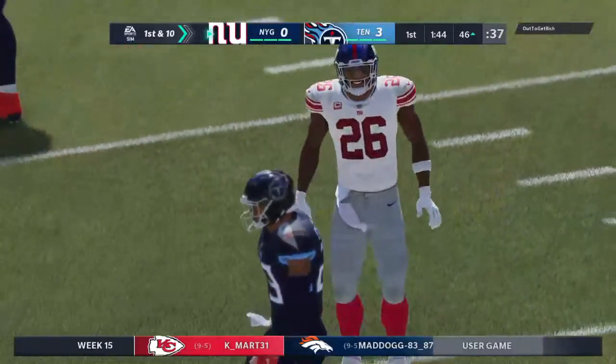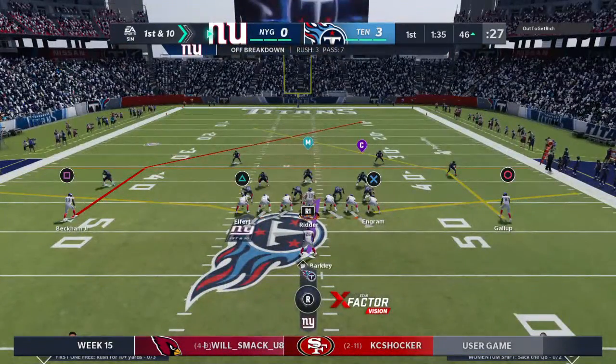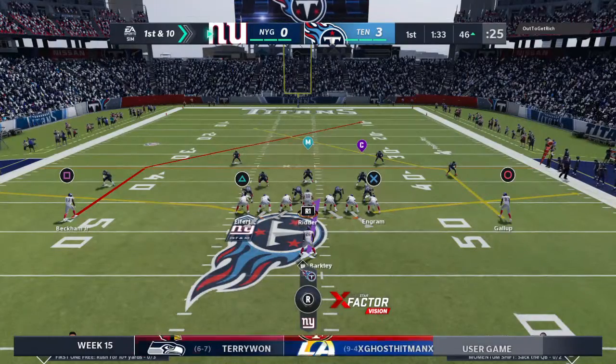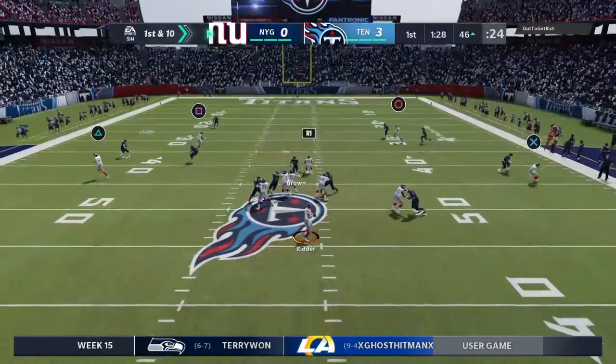Exactly what they needed right there because they needed to use the ground game to take some pressure off because the quarterback's been struggling a little bit. So operating from Tennessee territory now, here's 1st and 10 at the 46.